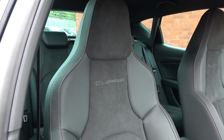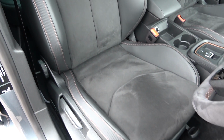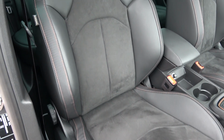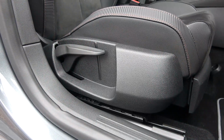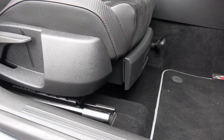On either side of this, we find the leather and Alcantara upholstered bucket seats that come with copper contrast stitching and carbon effect on the side bolstering. These are manually adjustable, with a tilt lever found to the side and back and forth controls found to the front.